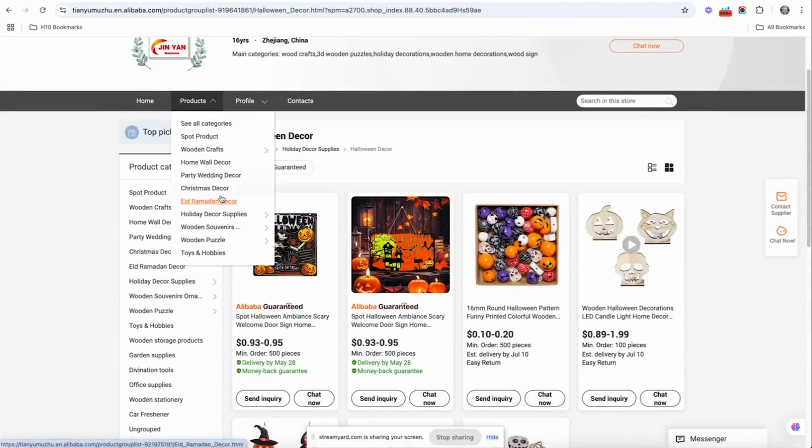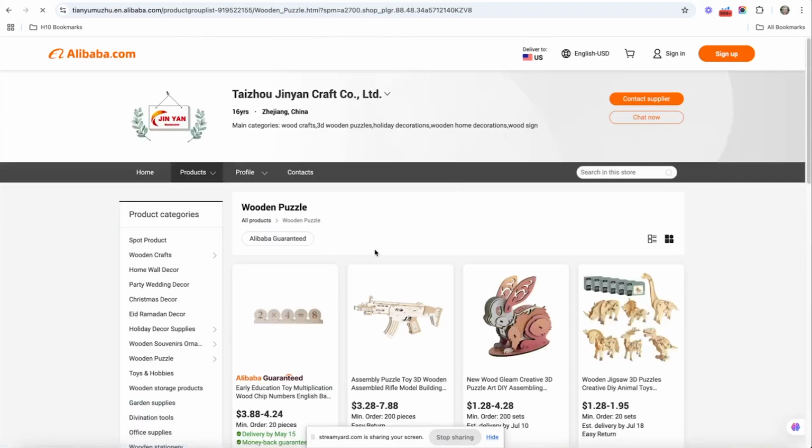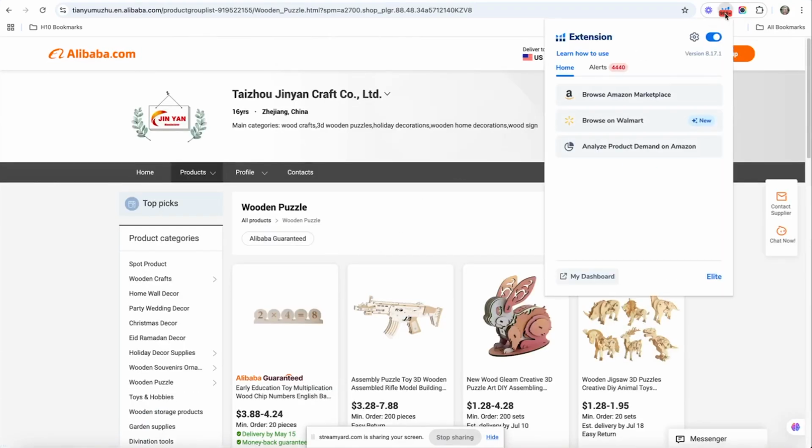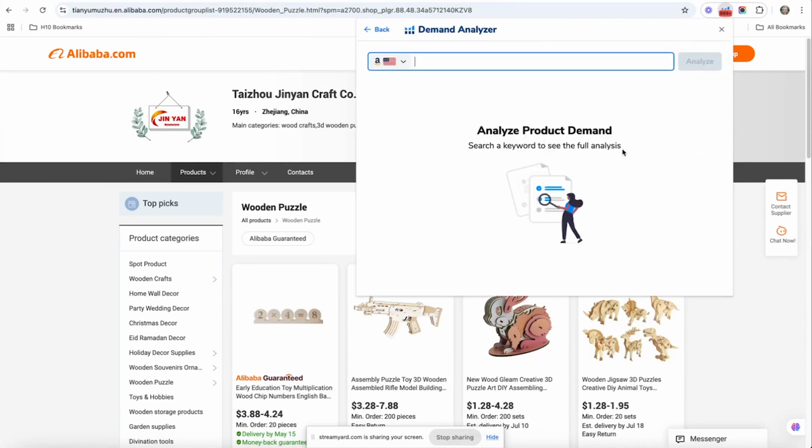Or say we wanted to look at wooden puzzles, we can actually find something like that. And then what we want to do is pull up our Helium 10 Chrome extension and click Analyze Product Demand on Amazon. And what this is going to do is help you to kind of analyze.